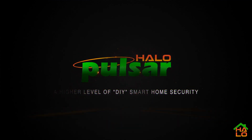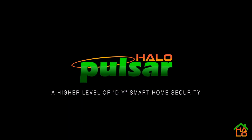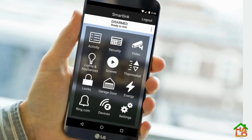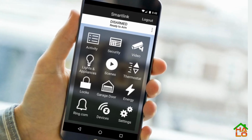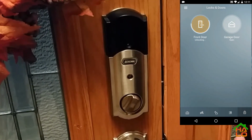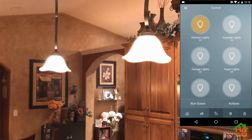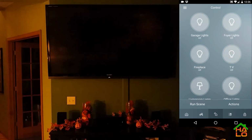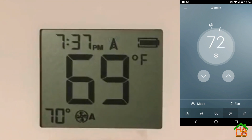Get a higher level of DIY with Halo from Pulsar, the professional-grade do-it-yourself security and home automation system that turns your smartphone into a universal remote control for your entire home. Lock and unlock your doors remotely. Control your lights from anywhere. Turn appliances on and off. Save money by managing your thermostat.